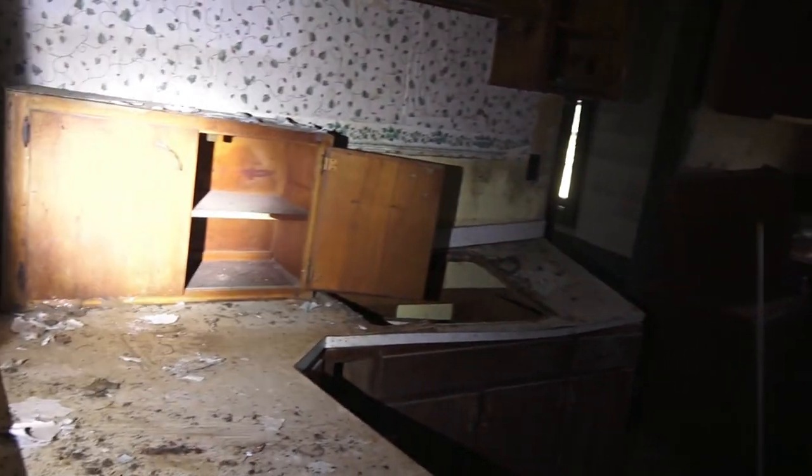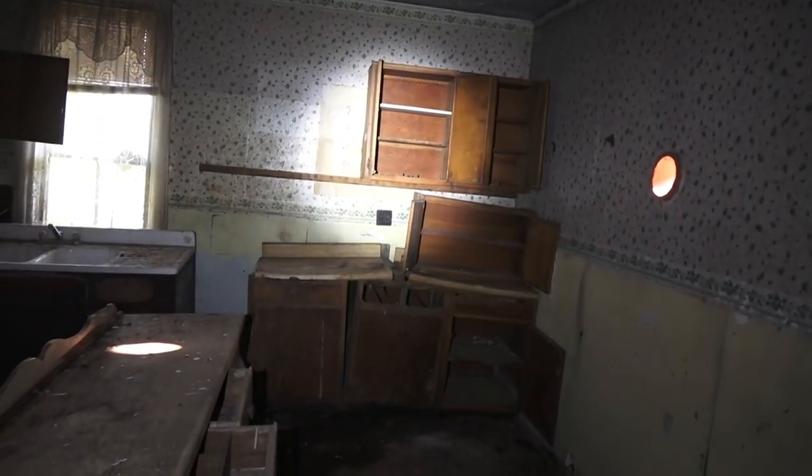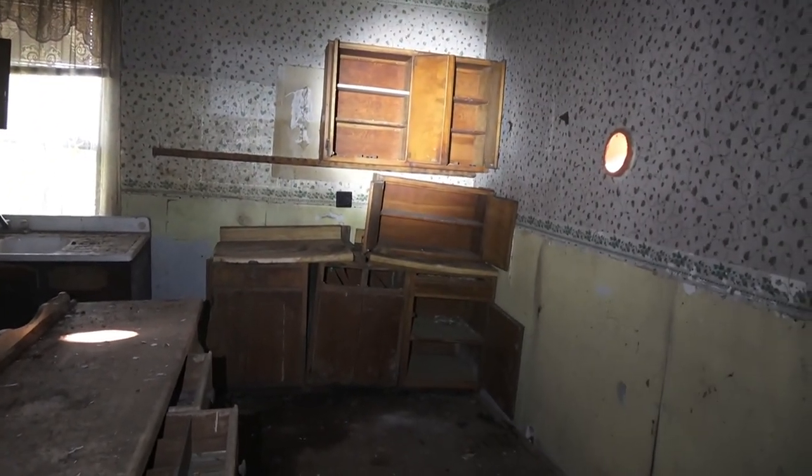Yeah, it's hot and humid out here today. See how it's soft like this? Too soft to walk on. This will be the kitchen, but it's like one false move and there goes us down the floor, you know what I'm saying? Because of how soft it is, we're not even going to tempt it. So, pretty cool kitchen. Old style looking, you know what I'm saying?